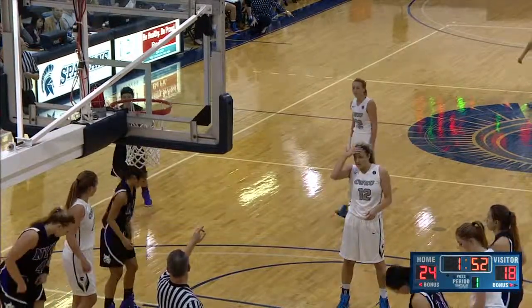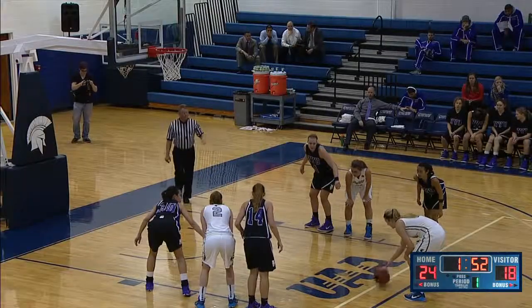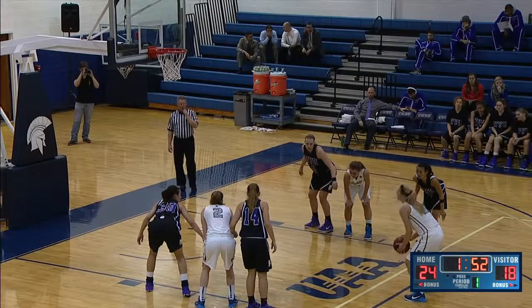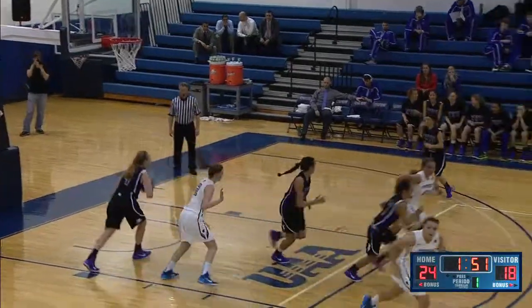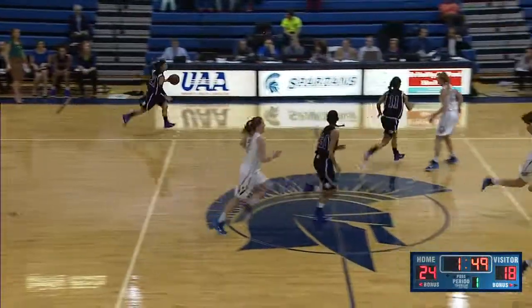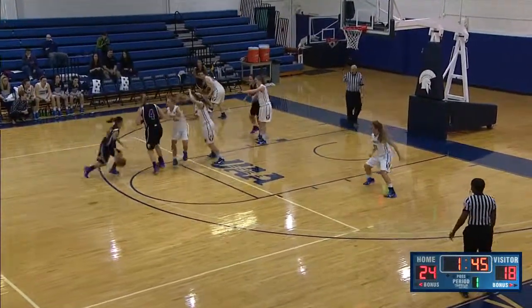And the great thing about Mummy, too, Ron, is that she can also run the floor. I mean, she's not really a one-dimensional post player. She can run with the best of them out there. Very much an asset to the Spartan women. Mummy missed them both. Back to her season average from the foul line, which is 52%. She's 2 of 4 so far tonight.